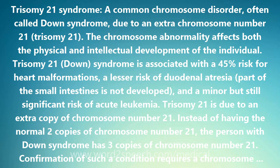a fold of skin over the top of the inner corner of the eye, which can also be seen less frequently in normal babies, a ring of tiny harmless white spots around the iris, and a little narrowing of the palate. There are many more minor malformations in Down syndrome. Down syndrome is also associated with a number of major malformations.